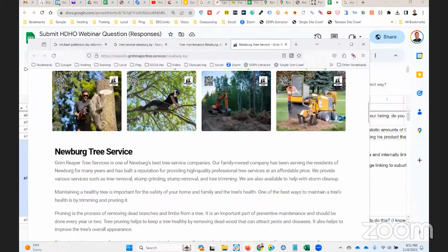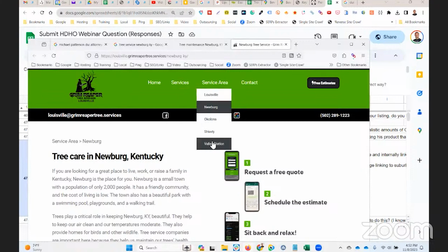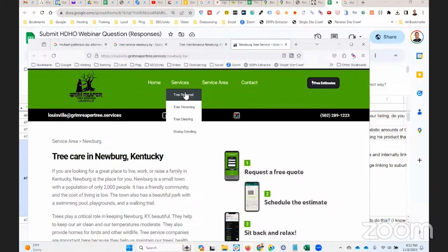I have a services page, or in this case, they're separate pages. That's not necessary. In tree services, they can all be combined into one page, but have service pages that then link to the service area pages. The service area pages link to the service pages. It's like one great big reciprocal link on the site. Hopefully that's clear. What I'm trying to say, guys, is every location page is linked to from every service page. Every service page is linked to from every location page. So it is one great big reciprocal link.